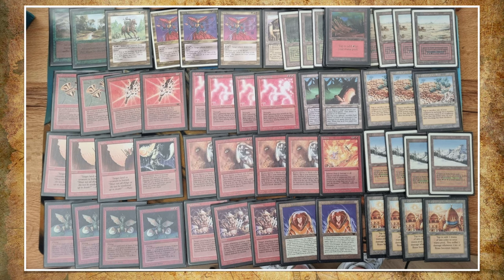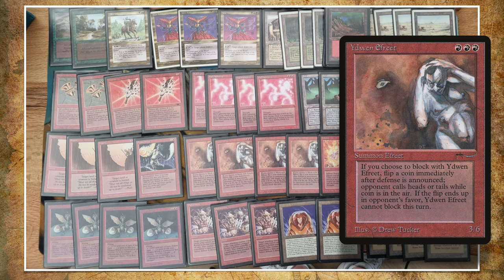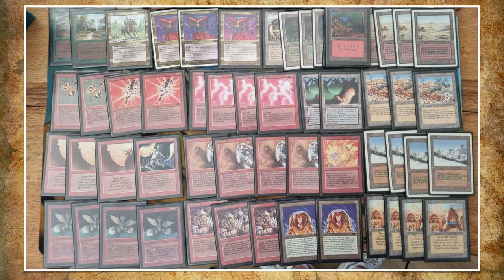Then when we're looking at the rest of the deck, we see some other really cool creatures. What do you think about Ydwen, Efreet, a full playset of those? It's a 3-6 Arabian Nights creature that cannot block. If it wants to block, you have to flip a coin. If you win the flip, it blocks. If it doesn't, it taps itself and doesn't block. So that's pretty bad, but you can attack with it. And it's a 3-6 for 3 mana. So just for 3 red mana, you've got 3 offense, 6 defense. That's insane stats for just 3, especially in old school.